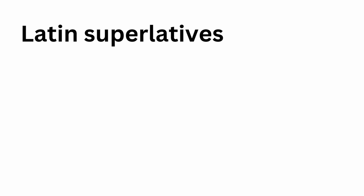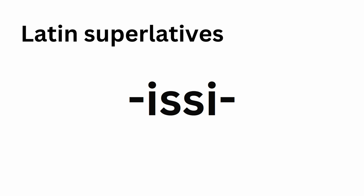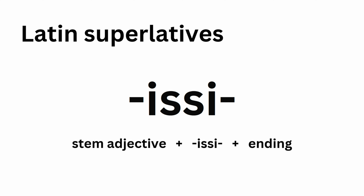A Latin superlative is really easy to spot, and that's because of the issi addition in the middle of the word. It's formed using the stem adjective plus the issi plus the ending that you need for your adjective. So we've looked at laetus and changed that to laetissimus, and that is the most common way that superlatives are formed. There are some slightly irregular ones. Instead of issi, they might use iri or they might use illi. But they do the same thing. And again, that double letter, the double R or the double L, is just as easy to spot as the double S in the normal superlatives. So don't worry about seeing an iri or an illi. We'll have a look at one of those later on. But that is how you form a superlative.